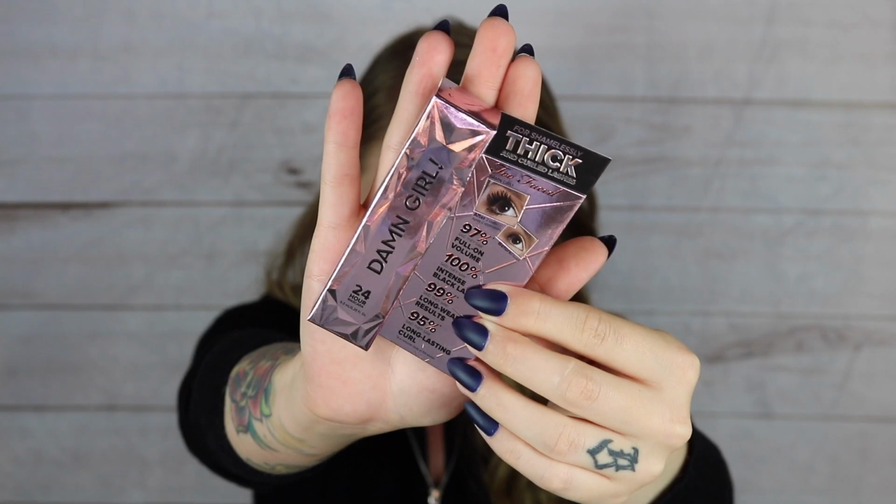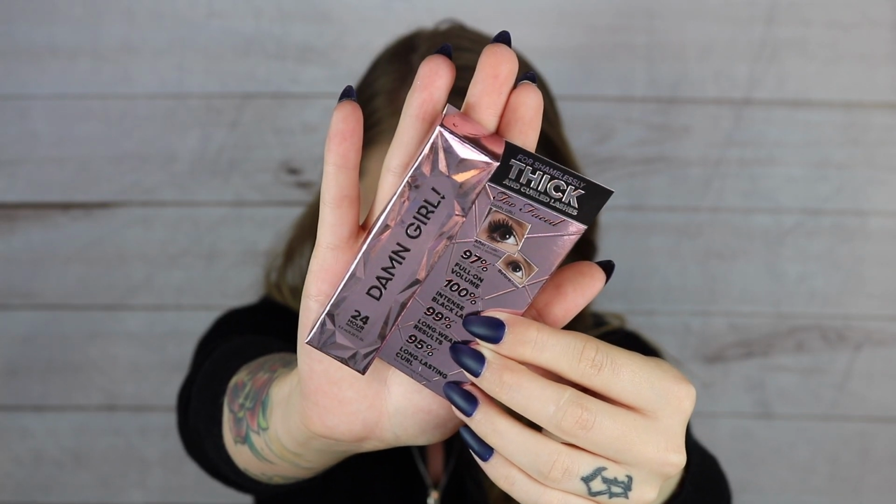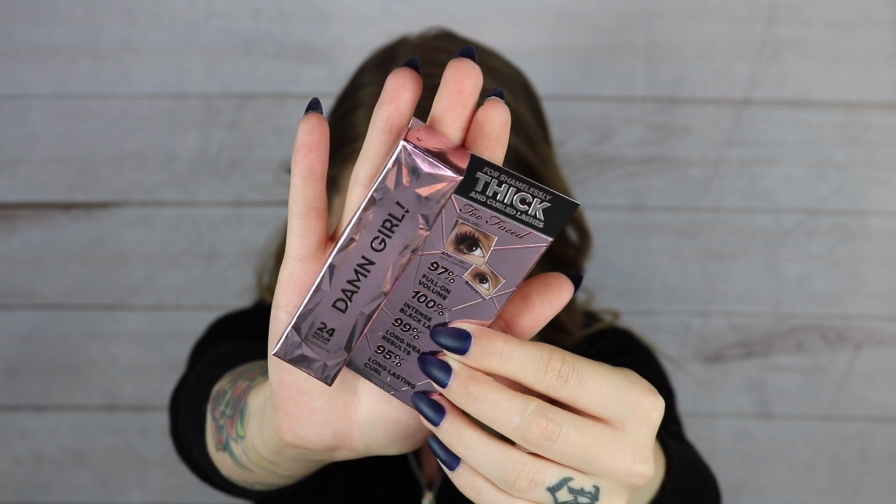The first one that pops out to me right away is the Too Faced Damn Girl mascara. And it wasn't actually until this week that I realized that these sizes are sold in stores. I saw it at Sephora and I was like, what? They sell these sizes? I just thought it was a deluxe size that goes out in most subscription boxes. But they actually sell this one. So this is a $13 mini mascara. This is the 0.2 of a fluid ounce version.